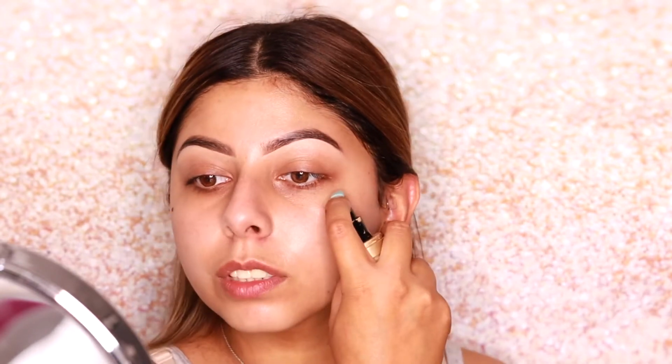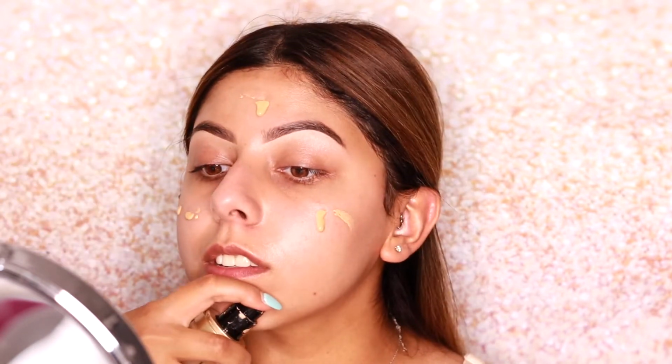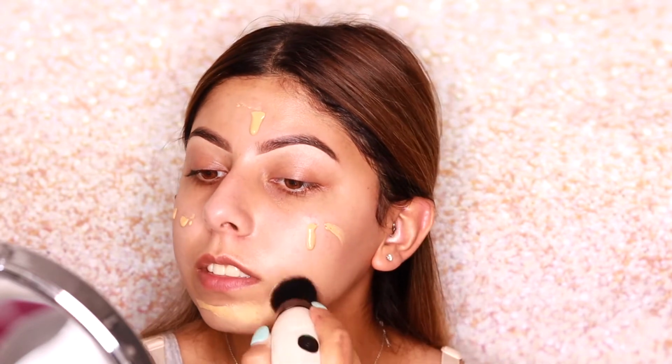So next we're gonna go in with our foundation. You guys already know my forever baby as of now, the Born This Way foundation. So a little always goes a long way for me. This brush has 3 settings. I'm gonna go to the second one. Let's see how that works.